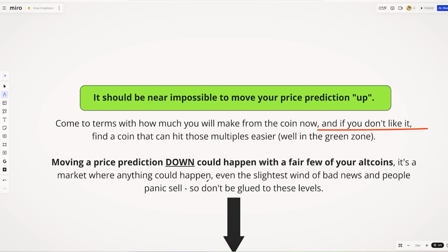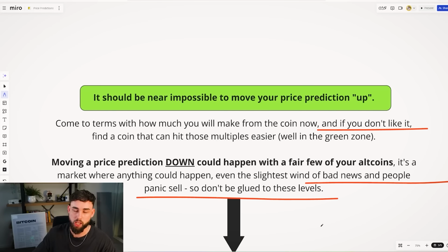It's a market where anything could happen. Even the slightest wind of bad news, and people panic sell. So don't be glued to those sell levels. Okay? Be flexible, be malleable. Again, with ICP's recent news here, everyone started getting scared and sold, and now they might have sold out and now the project's up. A little bit of negative news, one influencer makes a little bit of a negative video, and all of a sudden everyone panic sells and the coin pumps.